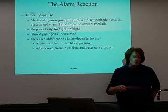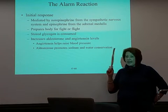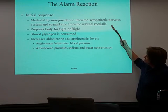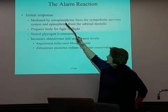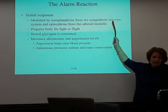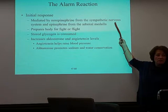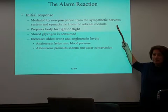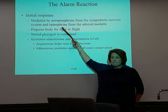when we have that alarm reaction, the stress response usually or always is going to give us norepi and epi. Do you guys remember yesterday how I talked about the norepi coming from that sympathetic nerve fiber to the adrenal gland, synapsing with the cell, and then that cell produces epinephrine? Do you guys remember that?